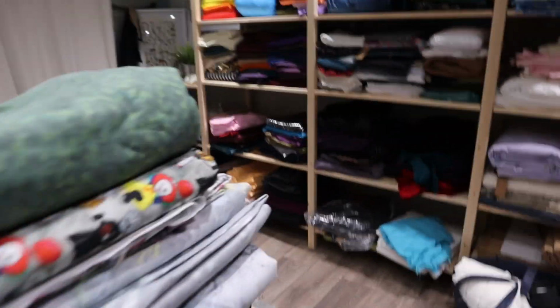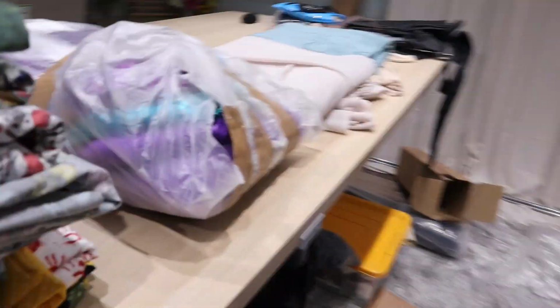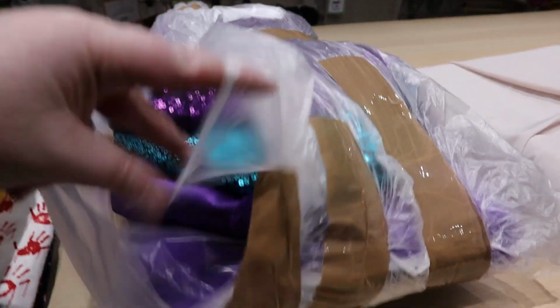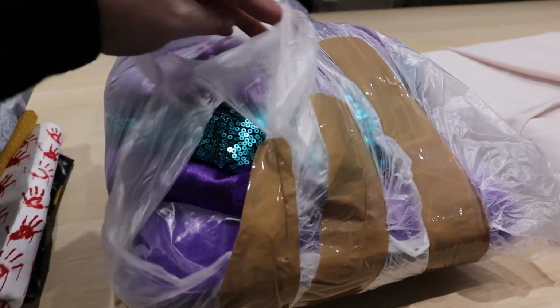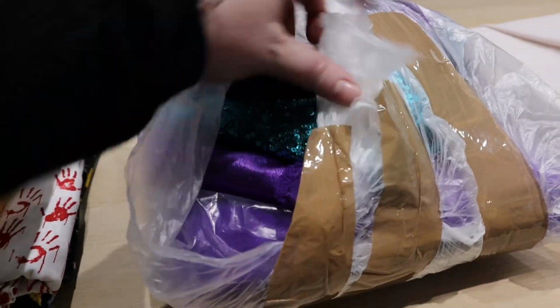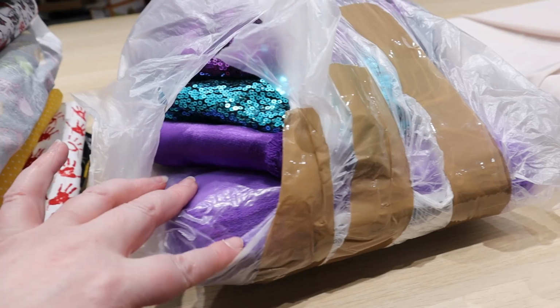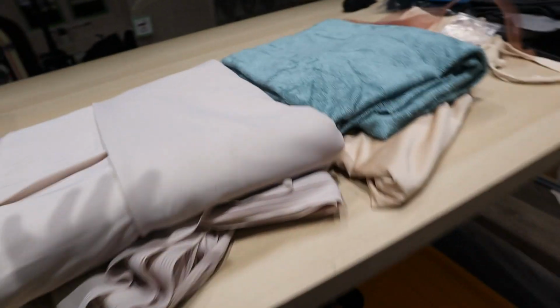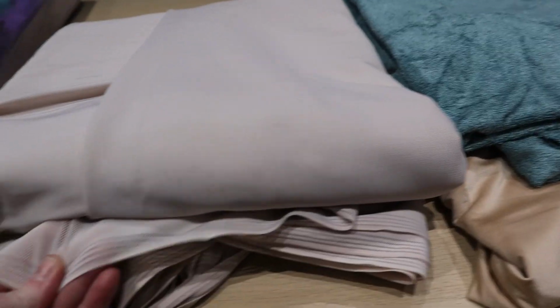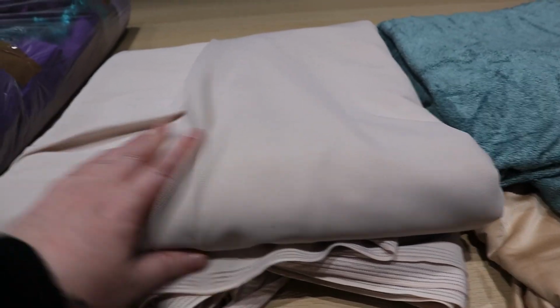Okay, so that's most of the sorting done. Here I've got a pile of cottons that I was going to make dresses out of. In here we've got some bits and pieces that were making me feel Ursula and the Little Mermaid. So I've got sequins and satin and net, excuse the ruffling. I've got Wonder Mesh here, so I'm going to try doing some sort of corseted undergarments for dresses that I'm making.